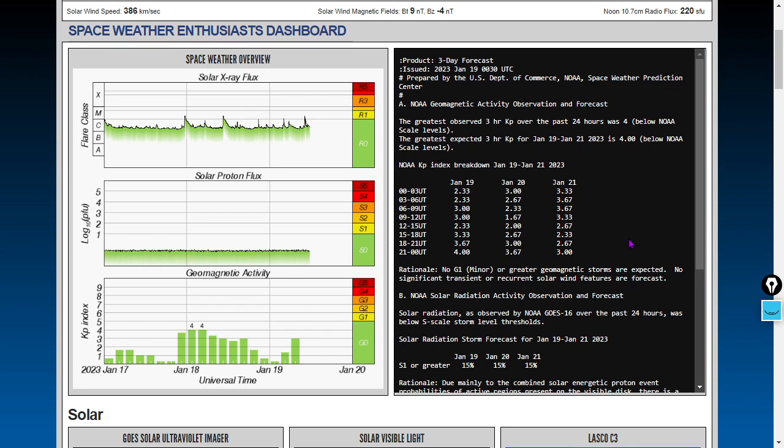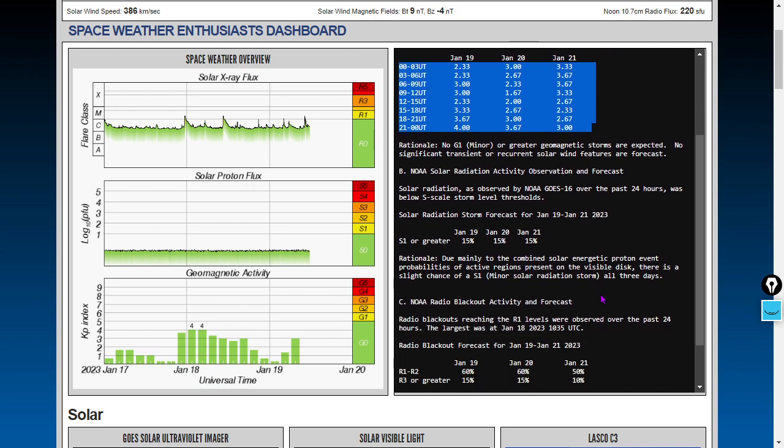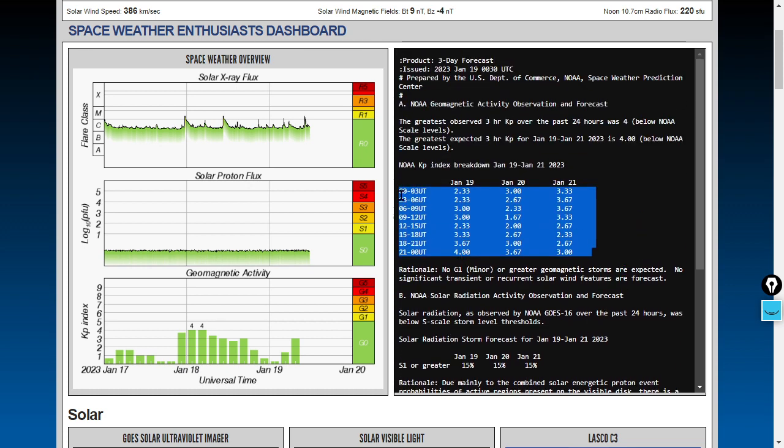Next, looking at the Space Weather Enthusiast dashboard here, NOAA's forecasting a little bit of geomagnetic unrest later today. Not sure what the reasoning is. Rationale: due mainly to the combined solar energetic proton event probabilities of active regions, there is a slight chance of S1, minor solar radiation storm. Oh, they're talking about a radio blackout there. That's not talking about the KP4 that they're forecasting. Anyway, some geomagnetic unrest forecasted there by NOAA. Nothing major, and nothing apparently major on the way.